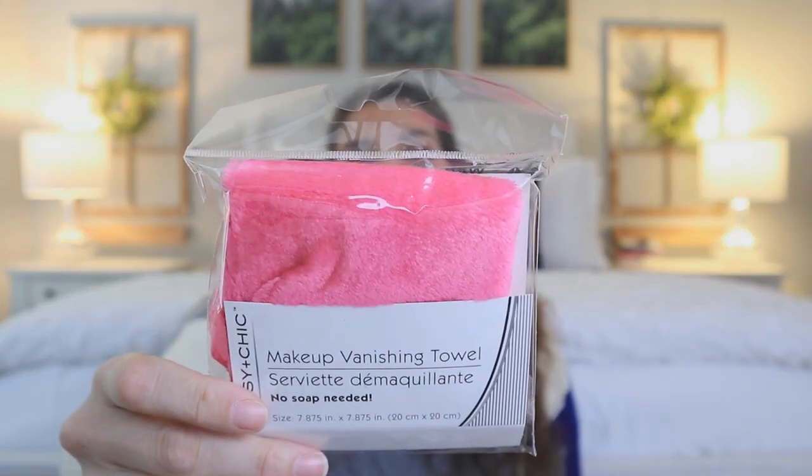It's supposed to be a dupe to the makeup eraser, which is on Amazon being sold for $20 for one towel. And this is supposed to be a dupe of that. Obviously, this is not $20, it's $1. And let me tell you, it works like a charm.